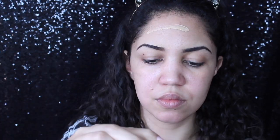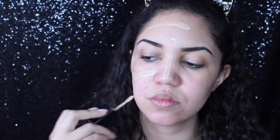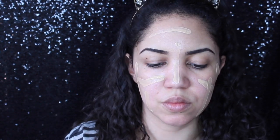I'm dipping into this bottle a lot to get foundation out of it and onto my skin. I did not notice any oxidization with this foundation. The way I like to apply this foundation is in layers with the wand. I do feel like this layers very nicely.